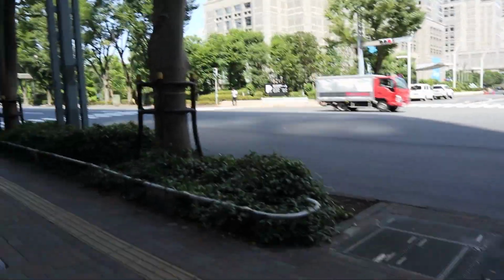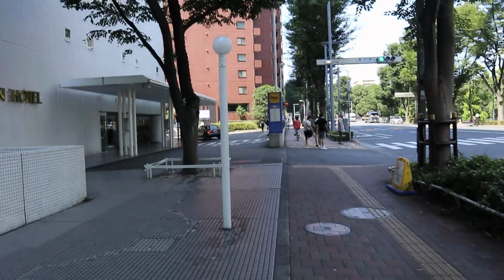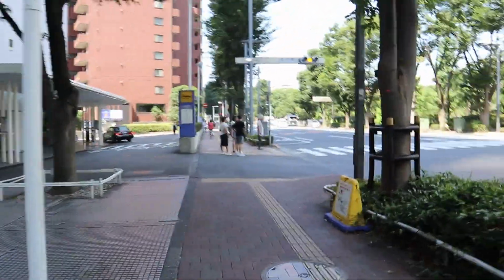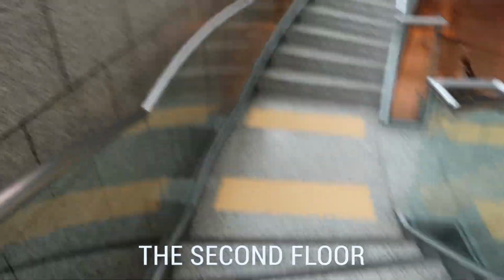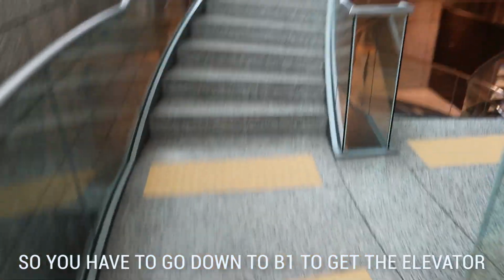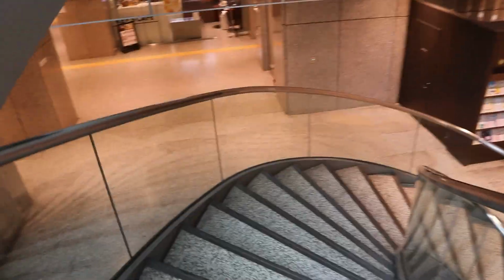Okay. Oh god, that is up there. Not as high as Sky Tree, obviously, but it's free, man, it's free! Okay, lesson learned. When you walk in through the doors, you walk in on the second floor. So you have to go down to B1 to get the elevator from there.